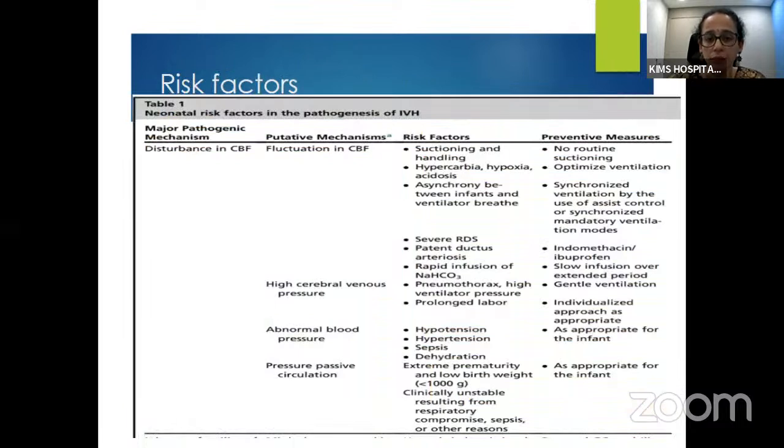So how can this bleeding in the germinal matrix be minimized? We will see some preventive measures, like no routine suctioning for preterm babies, because suctioning and handling tend to increase the cerebral blood flow and the pressure. And optimizing the ventilation by using the volume targeted mode of ventilation, synchronized ventilation. Asynchrony, pain, and agitation all lead to increased cerebral blood flow. As well as treatment of the PDA with either indomethacin or ibuprofen or paracetamol, and fluid restriction, avoiding bicarbonate boluses, and slow infusion over an extended period, all help in optimizing the cerebral blood flow.